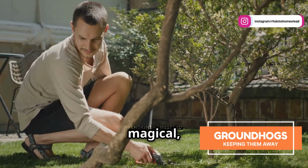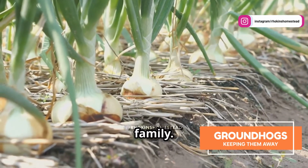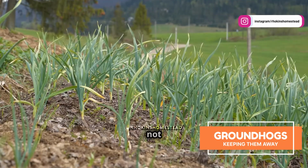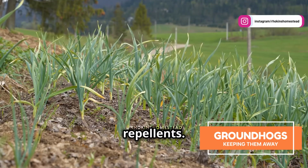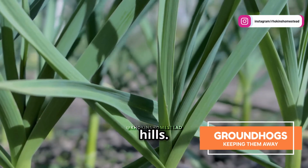So what are some of these magical groundhog-resistant plants? Well, let's start with the allium family. Garlic, onions, chives, leeks. These pungent powerhouses are not only delicious additions to our kitchens, but also natural groundhog repellents. Their strong aroma is enough to make a groundhog turn tail and head for the hills.